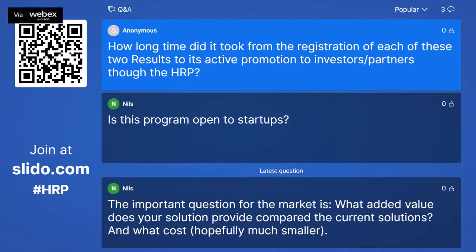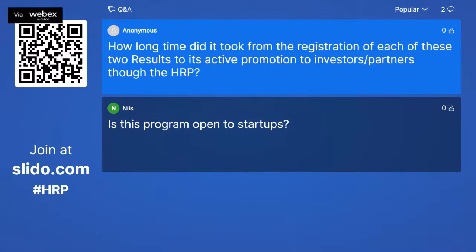Except one last one: how long did it take from the registration of each of these two results to its active promotion to investors, partners through the HRP? I think that it really depends on the opportunities that arise. If your solution is there and you're actively updating it when there is something new, so that we have the latest and greatest of what is going on in your project or startup, as soon as we have an event or an initiative, we will come to you. It varies. It could be that we see a result one day, and the next day we email them if there is something happening at that moment that could interest them, or it could be a few weeks or a month or more than a month. It depends really on whether we have the initiative behind it, so that we match you with that.